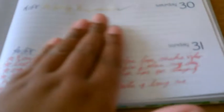And then I mainly use this one for writing my to-do list and things I need to do and things I need to buy, and if I'm meeting up with people and got bills to pay or whatever. So this is basically a more in-depth thing of the things that I need to do. And there's a little note section at the back that I occasionally use, but yeah, it's very handy.